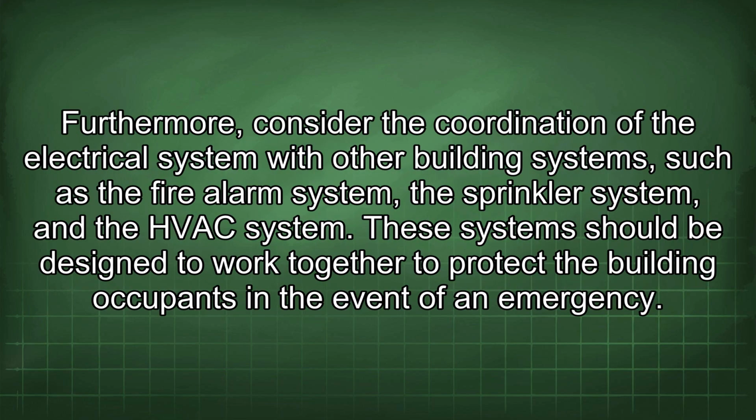Furthermore, consider the coordination of the electrical system with other building systems such as the fire alarm system, the sprinkler system, and the HVAC system.